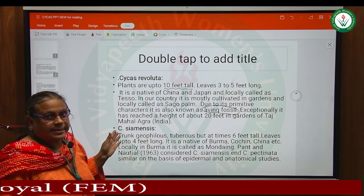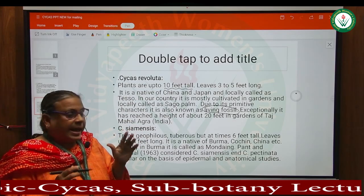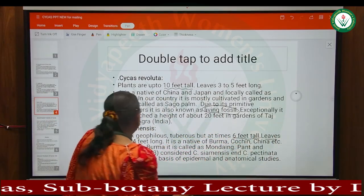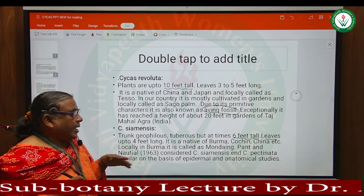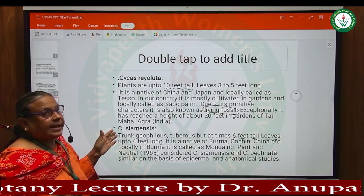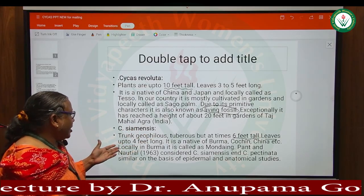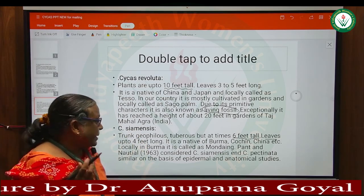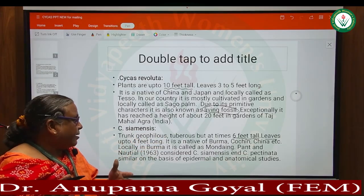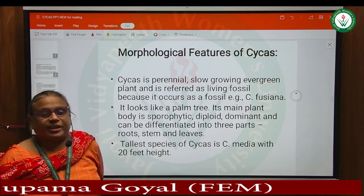Now the next species is Cycas siamensis. The trunk is geophilous and tuberous, but at times 6 feet tall, and the leaves are up to 5 feet long. It is a native of Burma and Cochin China, and locally in Burma, Cycas siamensis is called Mondeng. Pend and Notiel considered Cycas siamensis and Cycas pectinata similar on the basis of epidermal and anatomical studies.